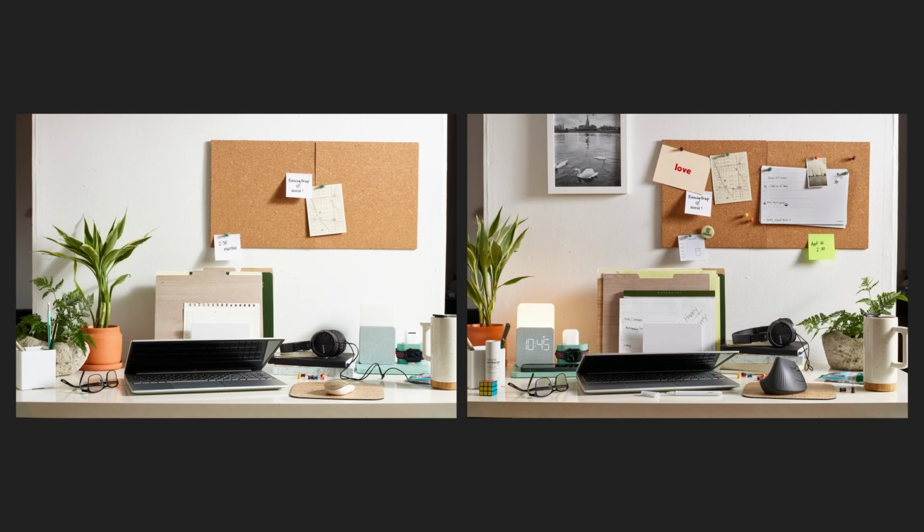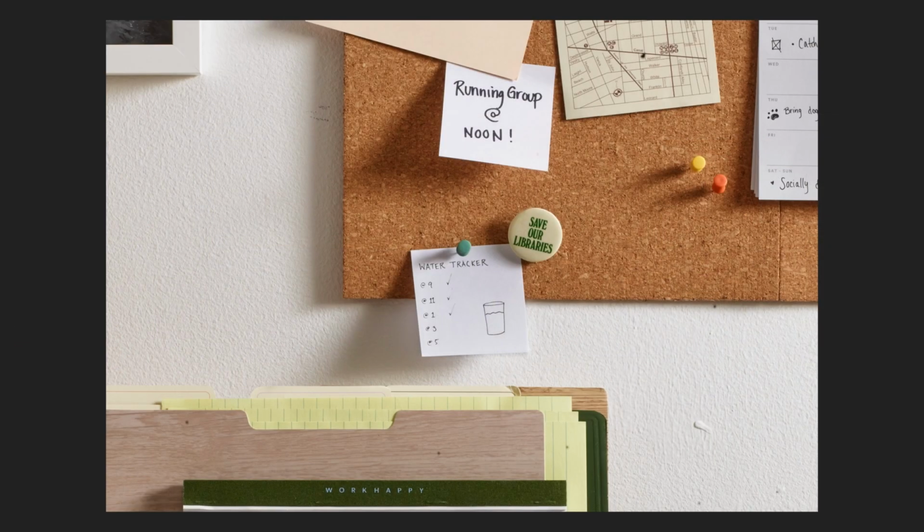I have to give major props to the stylist. She really did the most with this, and it turned out great. PSA to save our libraries, track your water intake, and just let your team do what they do best.